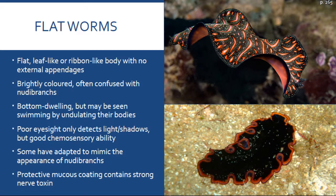Now, they are often very brightly coloured, and that's often why they get confused with nudibranchs. They actually mimic nudibranchs, because nudibranchs are known to their predators as being foul-tasting or poisonous. So those flatworms take on that nudibranch coloration so that they are protected from those predators themselves. They are able to swim, and they look quite beautiful when they are swimming.